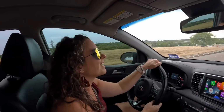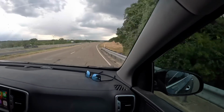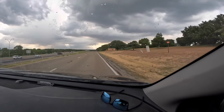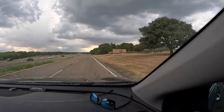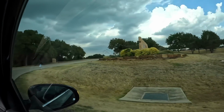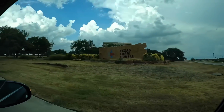Texas Farm Bureau sign. Cody. That's Texas Farm Bureau. I haven't been here in a while. I can't remember how far up it was. You can see it right there. We're getting close. You're very good at that. You're very good at operating the GoPro, Cody. I don't know about that. Texas Farm Bureau. So, I don't know if I'm getting that or not yet.